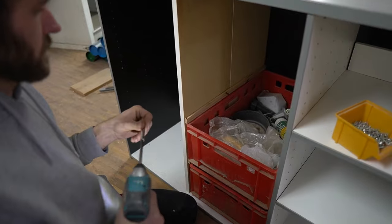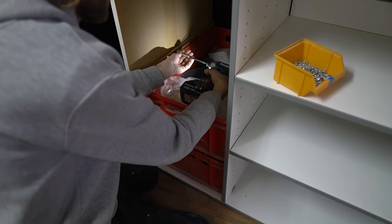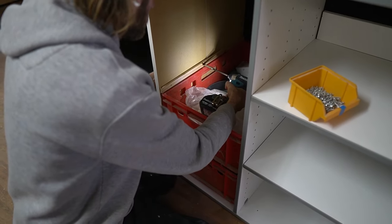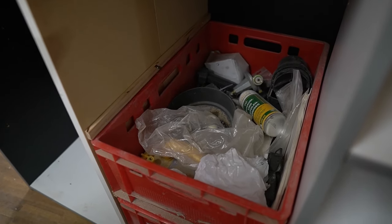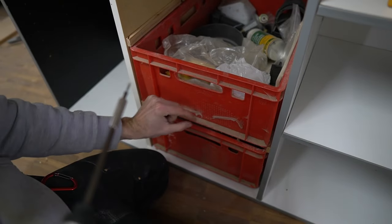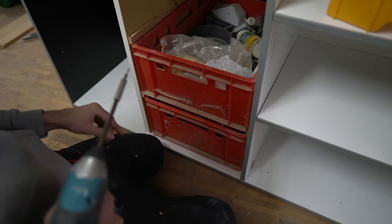Well, Ferdy is doing well putting in these runners here. We're never going to be able to find anything. Look, it's just random stuff. Just random. More random stuff.